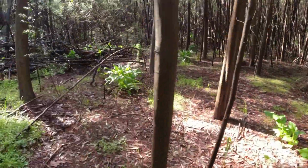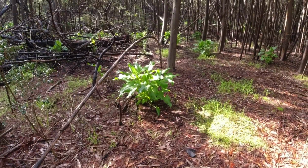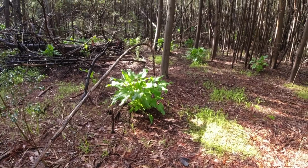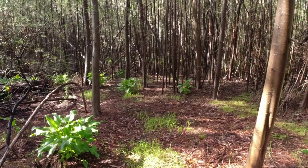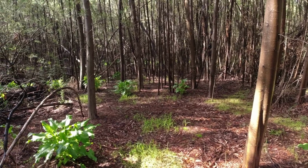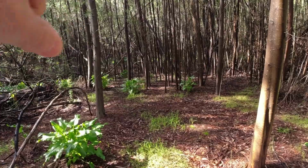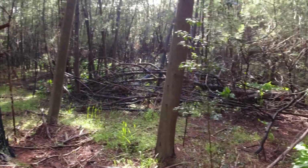I'm pretty sure these lilies are non-native, and that would indicate that at some point in time someone probably had a garden or a house out here. Quite a few in through those trees there. There's a big patch of them. Actually they're all through the creek.